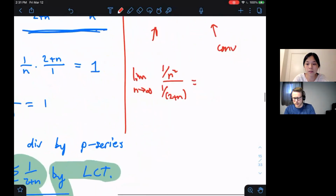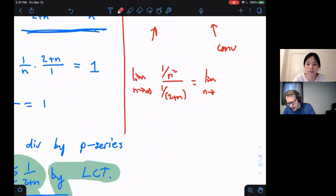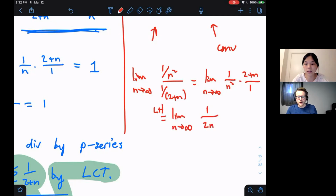And again, we're going to do some algebra here. And instead of dividing by a fraction, I'm going to multiply by the reciprocal. So 2 plus n up here divided by 1. And now we do have an infinity over infinity situation. So I'm going to use L'Hopital's rule. When I use L'Hopital's rule, I get 1 on the top and 2n on the bottom. So now as n goes off to infinity, this is equal to 0. And so you can see that I've chosen a bad comparison, that these are really not comparable series.